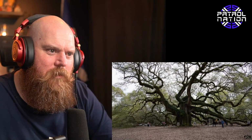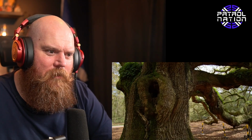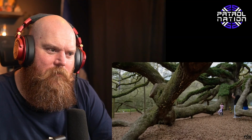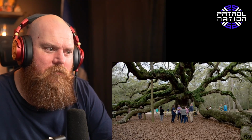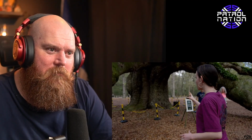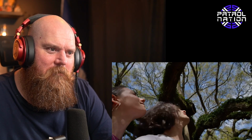So this angel oak tree is what's called a live oak tree, and they only grow along the eastern coast of the United States. Wow, look at it. Man, that's a pretty impressive tree. It's one of the oldest living things east of the Rocky Mountains. Estimates of the age of this tree are anywhere between 400 and 1500 years old. And I love how long the branches are. Longest limb is 89 feet long, and the circumference of this massive tree is 31.5 feet. It's like a beautiful work of art. All the limbs.